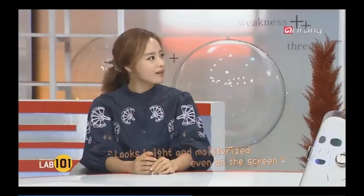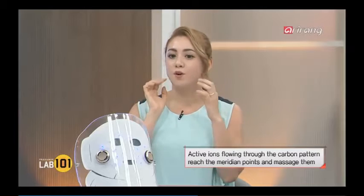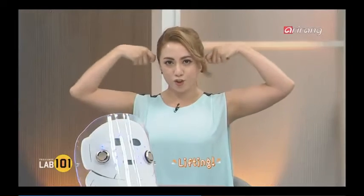A little bit, right? Yeah. These carbon things translate and try to move all the energy and the vibrations around your face. So it can translate all the vitamins and also the vibrations. So it can do things in your face. So it's for hydration and also for anti-aging, right? This is really great. This is everything. And for lifting too. Oh, nice.